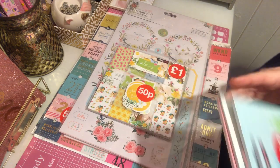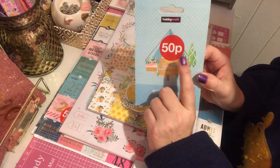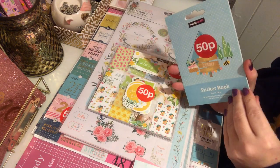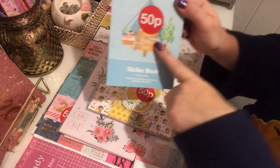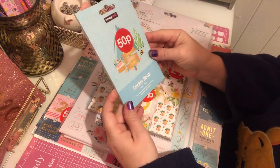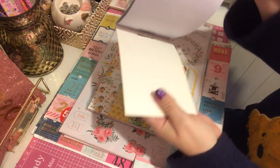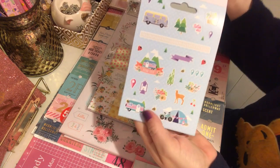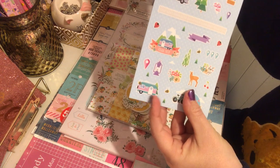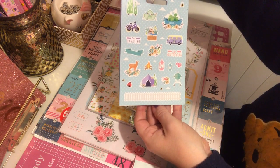The next item I paid full price for before, and these were down to 50 pence. Now, I'm trying to remember how much they were. They were either £1.50 or £2 each. And this is the one I've purchased before. And this is the one, Let the Journey Begin. And why I like it, because obviously with going away in the caravan, I like to put these stickers in my planner, but especially as they've got the caravan ones as well, and outdoors and everything.